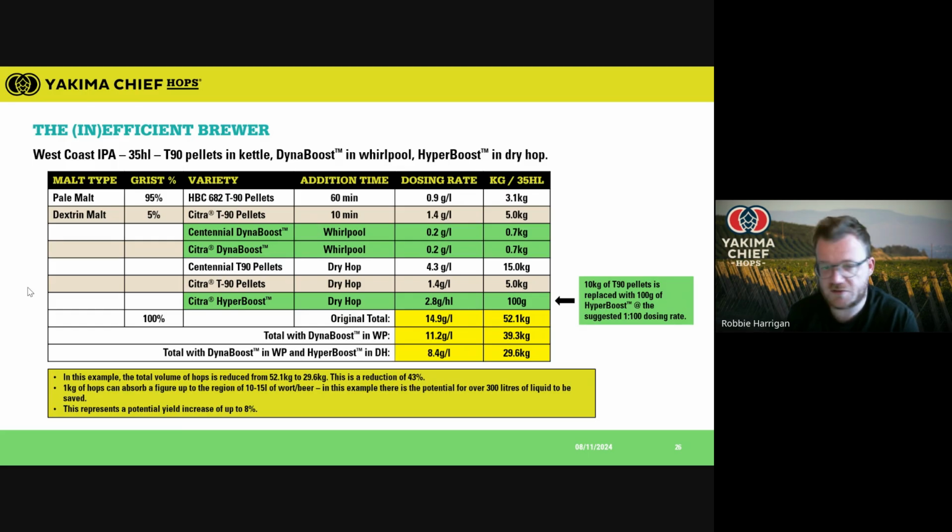And if you were to do that a few brews a week, 10 or 20 brews a month, it really adds up. And again, for no increase in input cost, there's a lot of extra beer that you can enjoy and, most importantly, sell, which can really help. So not only are you getting arguably a more aromatic, more exciting beer, you're getting more of it, which is really impactful.